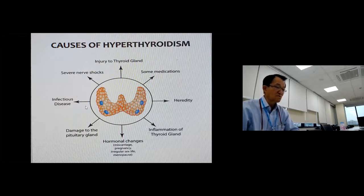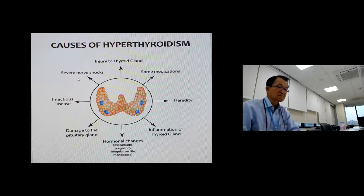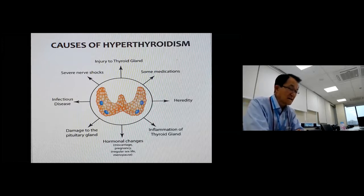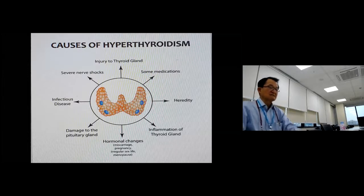As I mentioned, inflammation or infection. The bacterial infection is called acute thyroiditis. Acute thyroiditis is very severe, painful, and febrile, etc. And viral thyroiditis is subacute. It's slow, subacute, and that leads to chronic thyroiditis. So sometimes a certain nerve shock, the recurrent large nerve comes into this mid portion of the thyroid, as I mentioned when I talked about parathyroid. A certain nerve shock apparently through the recurrent laryngeal nerve stimulates the thyroid and causes thyrotoxicosis.